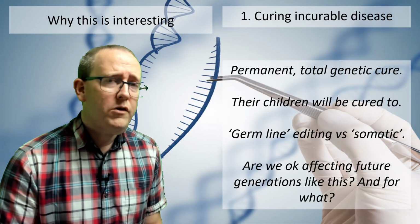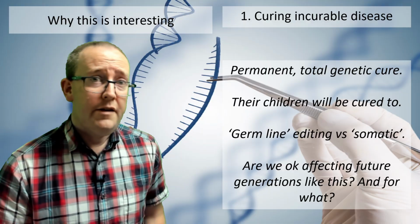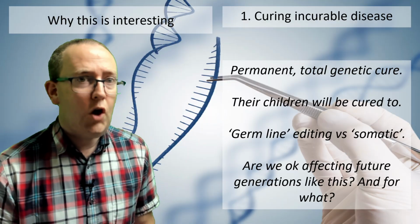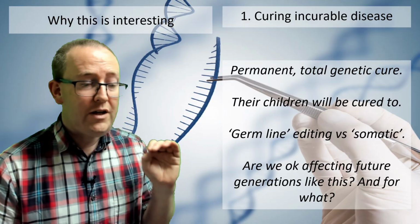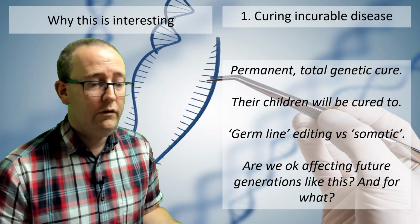Well, this is a cure to a previously incurable disease. It's permanent and it's total. These children won't need to take this therapy their entire life. They won't need constant medical visits. They have been cured, and that is incredible. A total genetic cure, and that's the miracle of genetic medicine, right?